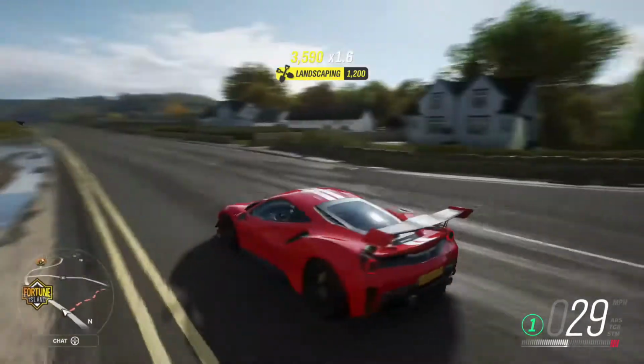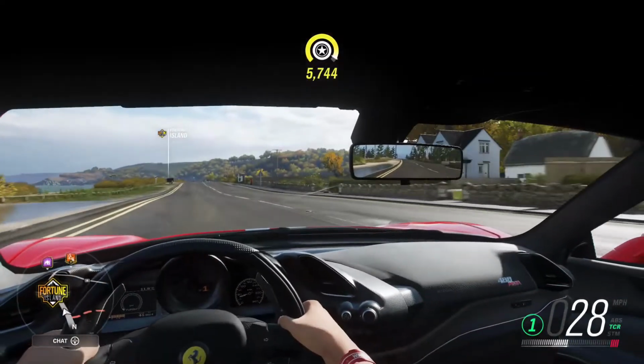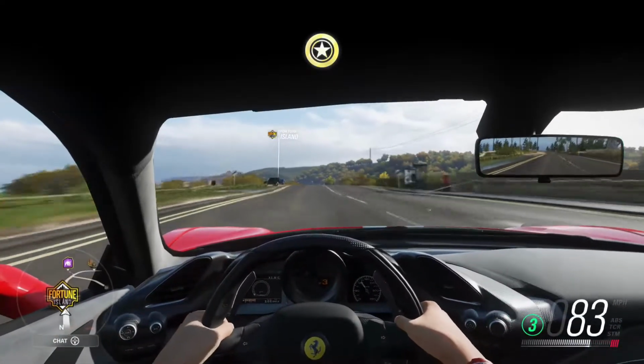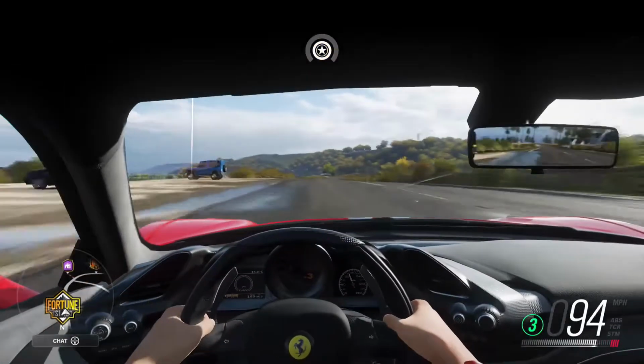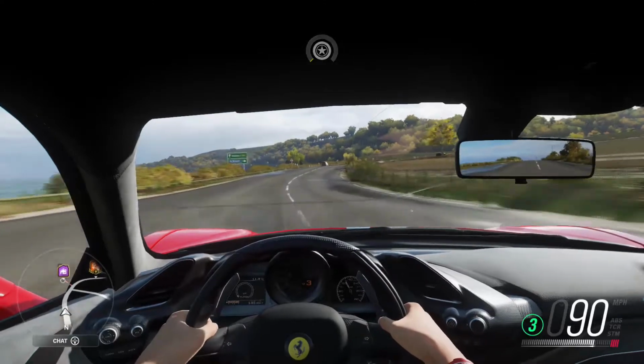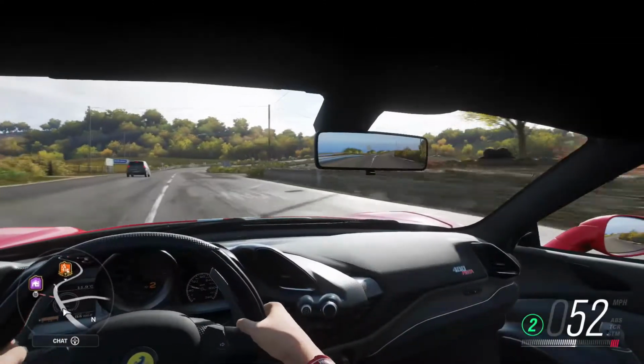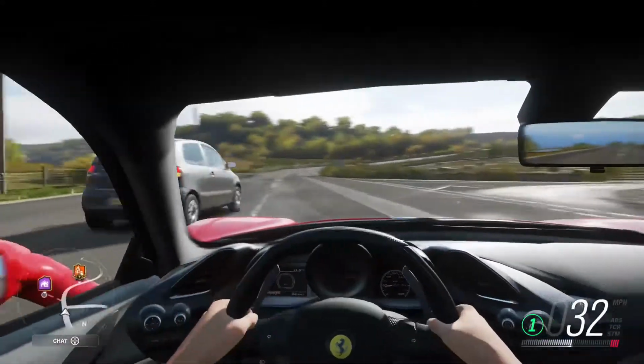Right, next on the list is the Ferrari 488 Pista. I wouldn't say it's that interesting in interior. It hasn't even got, oh wait, no it has. My mistake. Like most Ferraris, it has when the next gear is on top of the steering wheel. It's not the most exciting, but I just thought it looked nice.